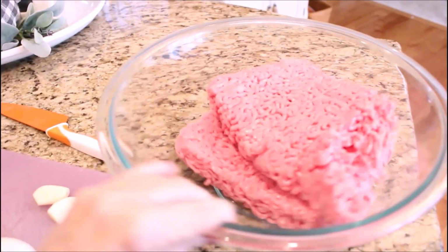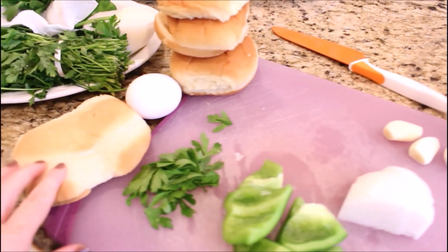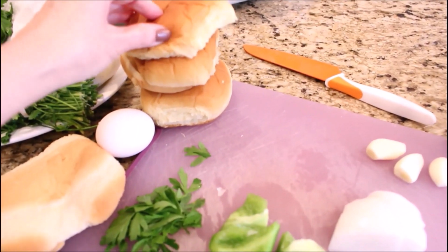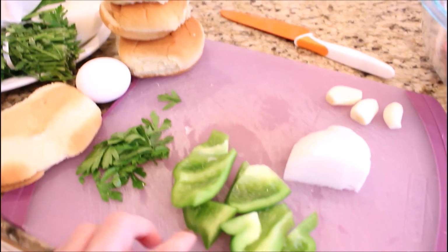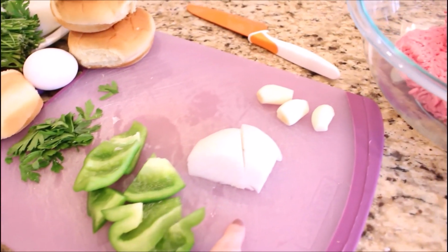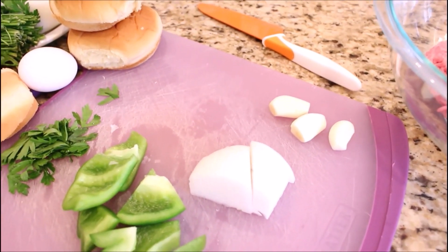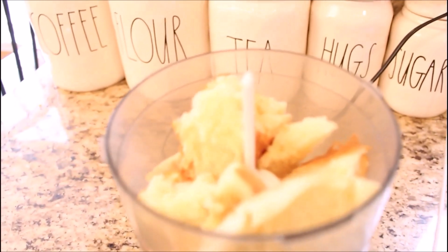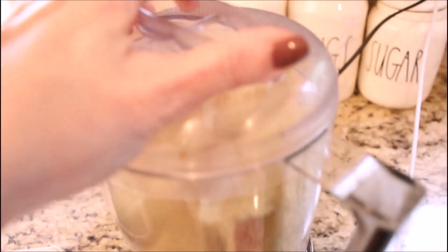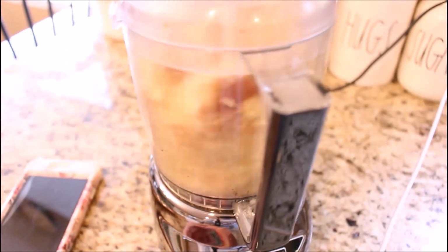So we are going to get started on our meatballs first, and I always like to make my own breadcrumbs for my meatballs, which you can really use any bread that you have around the house. I just put it all through my small food processor. I also add my parsley, garlic, onions, and green peppers, which run through the food processor as well. So I add everything to my small food processor, one ingredient at a time, and then I add it all to the big mixing bowl.